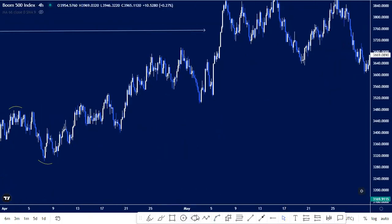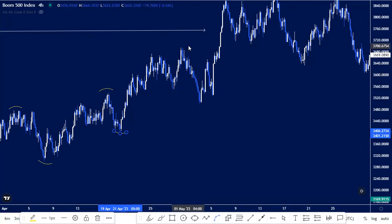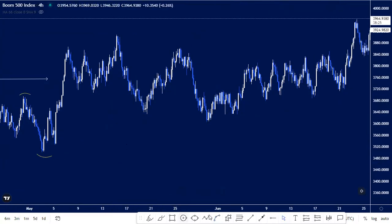Let's go forward. Here you can see this is a break of internal structure, meaning that's a higher high. This one is a higher low because it's the low that broke that high. We follow. This internal structure was broken here. So this is the higher high. This is the higher low. This is the higher high. It's the one that broke here.